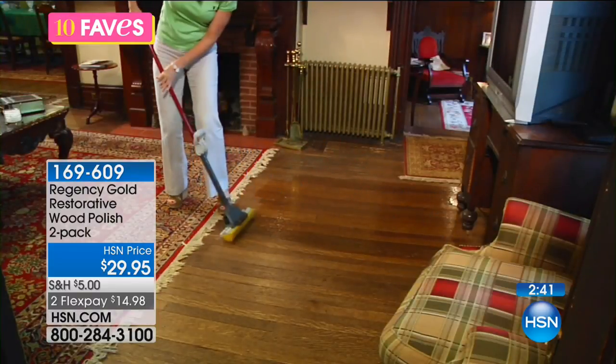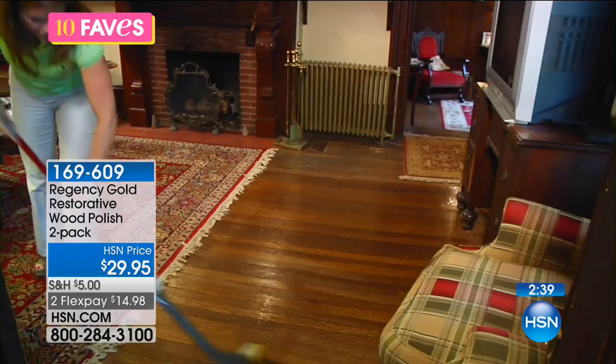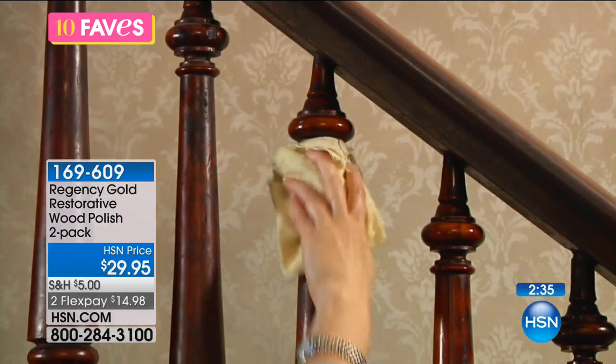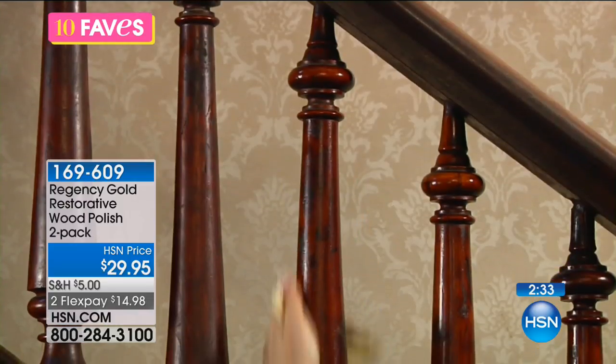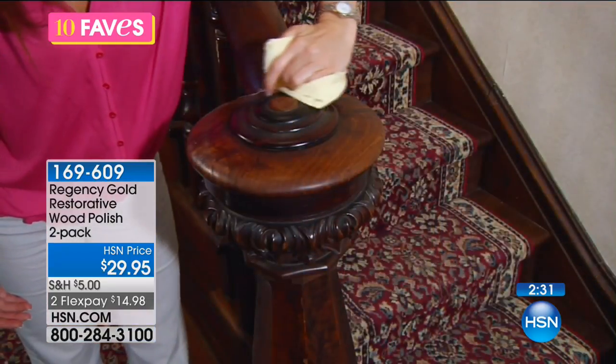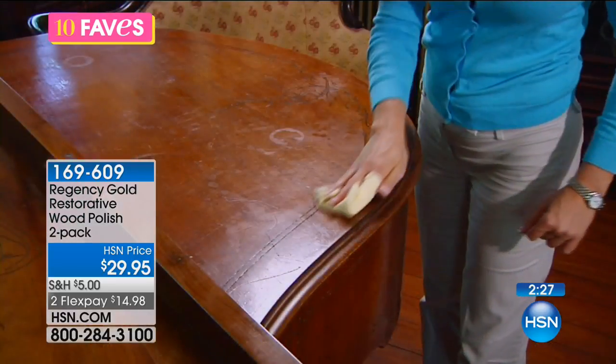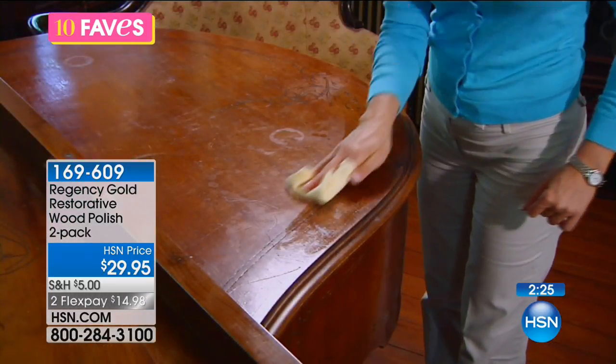Heat marks, water marks, ring marks from any of that sort of unprotected wood, and it rejuvenates the look of it. You can use it, of course, on finished wood, but also on formica and tile and slate and corian and granite and fiberglass and wrought iron, so you don't even have to stop with the wood. Of course, that's really what we buy it for.